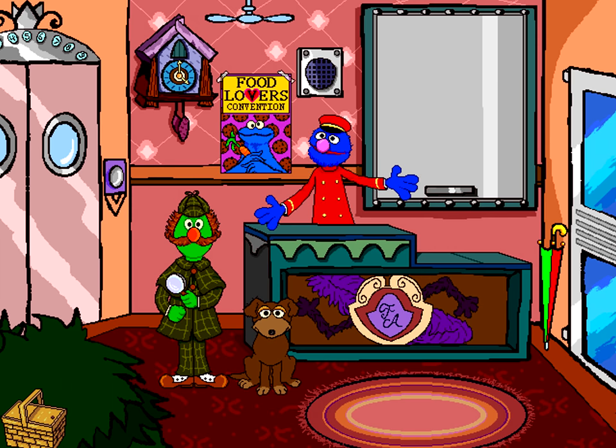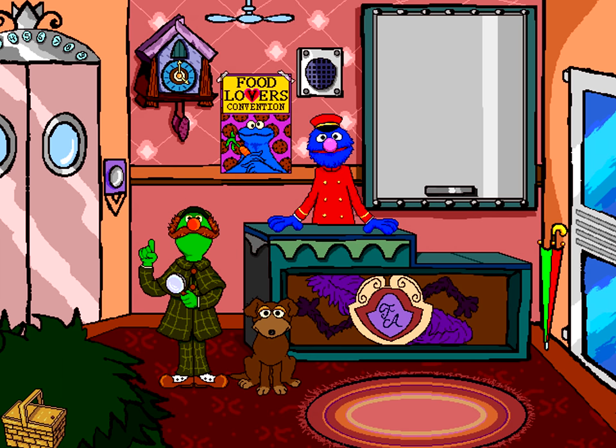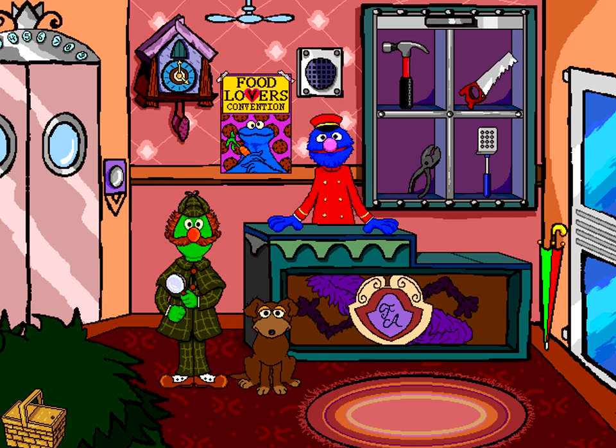Oh, Mr. Hemlock, help! The Food Lovers Convention is in town, and I have mixed up the guests' things! Oh, Mommy! Grover, you are in luck. I, Sherlock Hemlock, can fix up any mix-up. Here are Mr. Wombat's things. A hammer. A saw. Pliers. A pancake flipper. Three of these things go together. One of them does not belong. Click on the one that does not belong. Thank you.